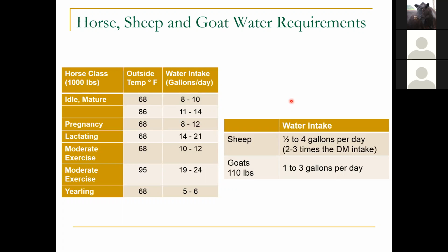So where we need to start is, what are the requirements for livestock? Here I put up some slides from some other UT members on horse, sheep, and goat water requirements. A horse, being a bigger animal, if you look on your left, with high temperatures and moderate exercise, the water requirement per day can be pretty high, above 20 gallons per day, as compared with sheep and goats, smaller animals, where it's more like 1 to 5 gallons per day, or less than 5 gallons per day.